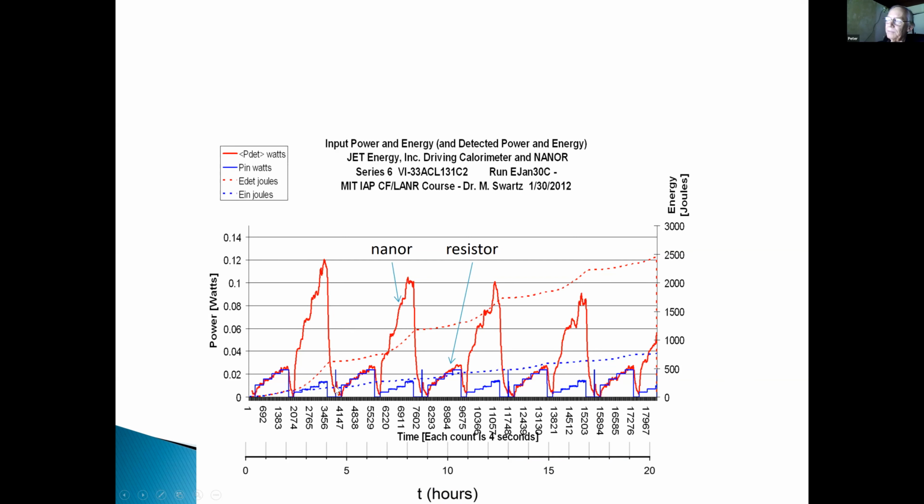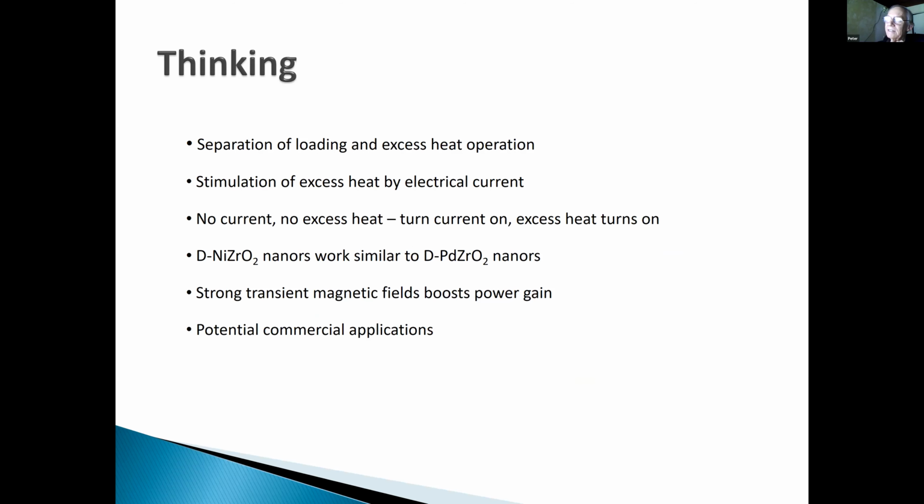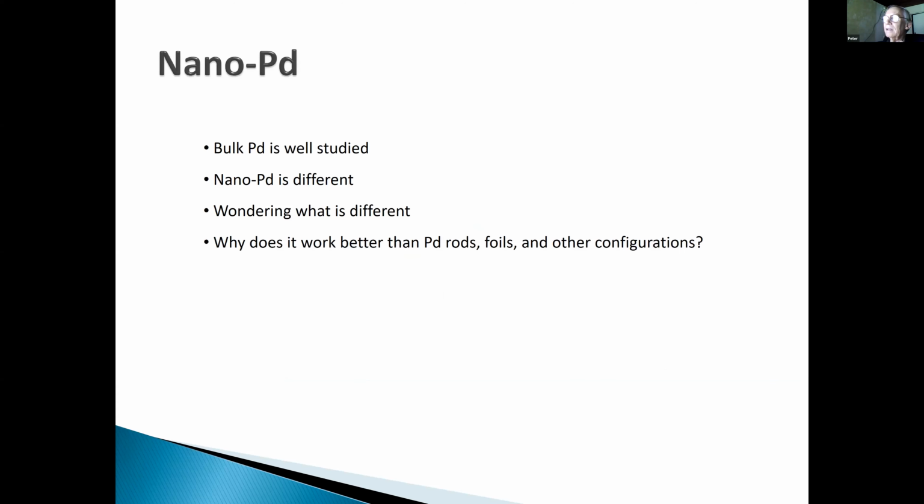So for example, the blue lines down here are the input current. The red line is when the current is going through a resistor. This red line is when it's going through a NANOR. So he runs NANOR, then resistor, as a way to calibrate. And in some experiments done at MIT some years ago, 2012 or 2013, as I recall, he saw a power gain of about 14. He's found it's impacted by magnetic fields. He's gotten higher reproducible power gains with that.